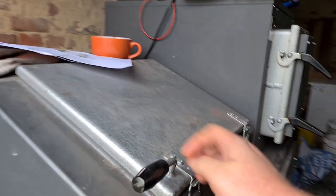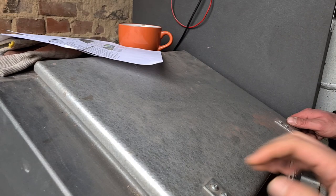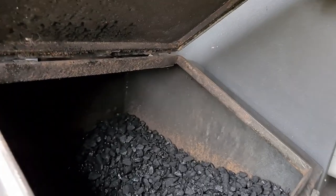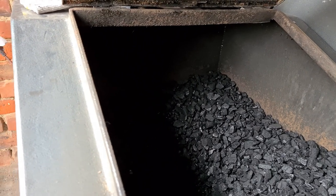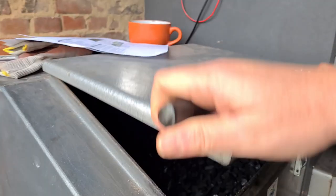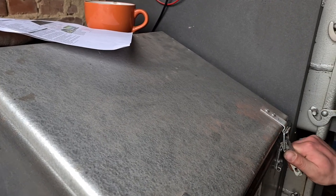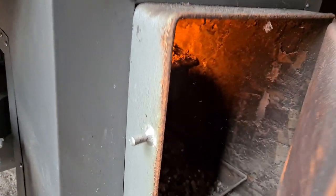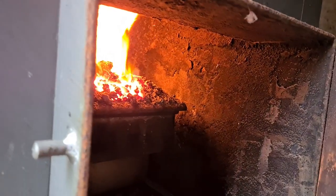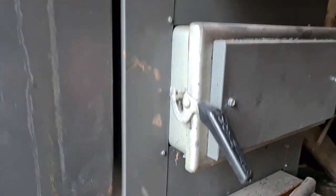So in here is where the coal goes. So it's a hopper that was full yesterday, so we've used quite a bit already. Well, I'm adjusting it. Yeah. And Marios will open the bottom just to show. This is the furnace as it burns. There we are.